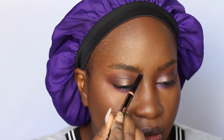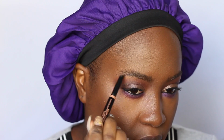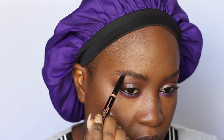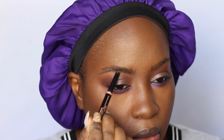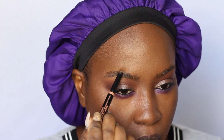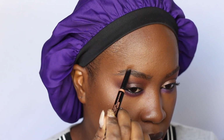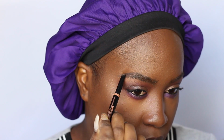So I did put some glue onto my lashes, and now I'm just finishing up the eyes pretty much. Filling in my brows, pretty simple. I'm not a brow sculpting girl, you guys may have noticed already. But I just like to fill my brows in, set them with some brow gel, and be out the door, okay? And this pencil is from Anastasia in the shade Chocolate.